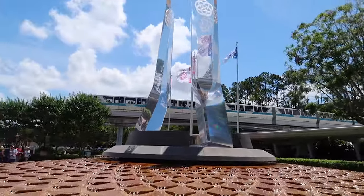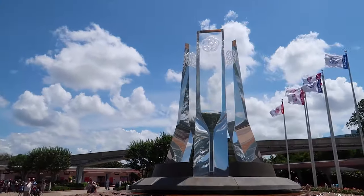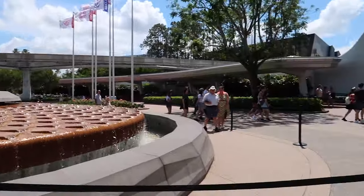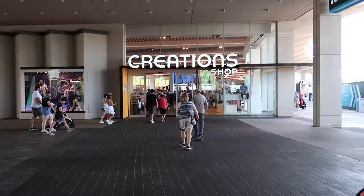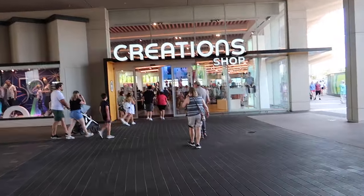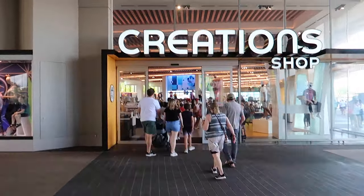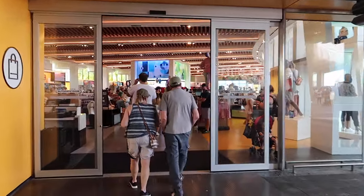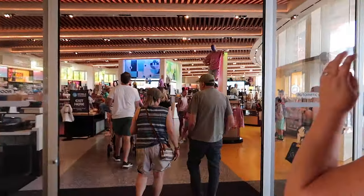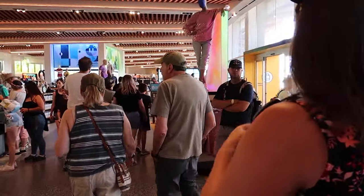I do love this new fountain they've got in the middle here. It's classy. I like it, I love that smell, that smell of treated water. We've decided we're gonna go queue for Test Track because it's one of the rides we want to tick off before lunch. But first we're just gonna have a quick walk through Creations, just to see something new since we've been away. I've noticed that a lot of new stuff comes out every day, so we're just gonna see if anything else is restocked or new.